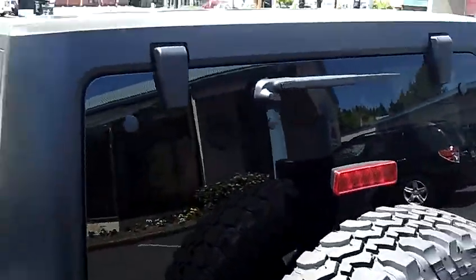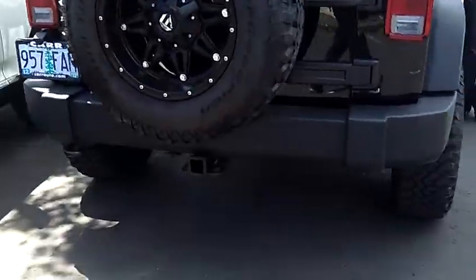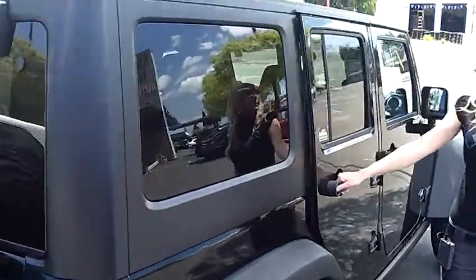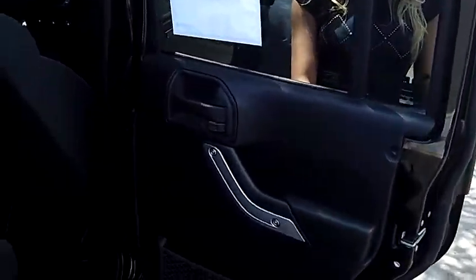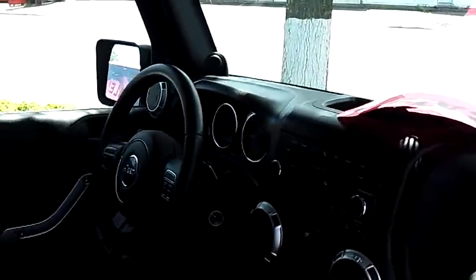Has oversized off-road tires with premium wheels. Comes with a towing package. Privacy glass. Hill start assist control. 4-wheel ABS, traction control, Sirius satellite, dual airbags, and also has keyless entry, power windows, power door locks, and single disc MP3.